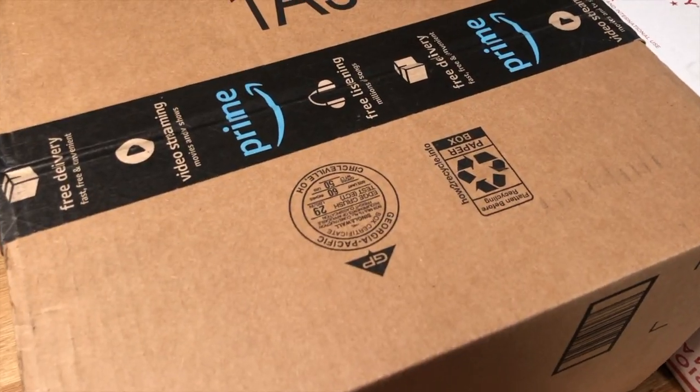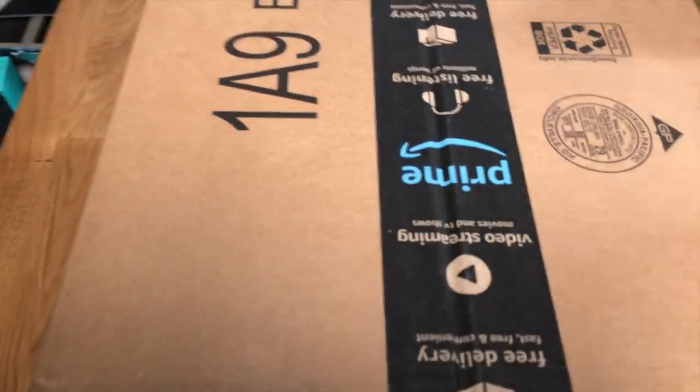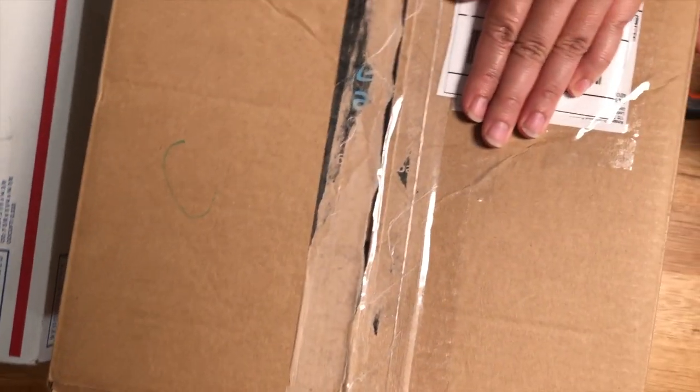I'm downstairs with my husband. He's working here, but since I want to cover up the label, I'll have him film for a little bit. Because I was too lazy to rip off the label.